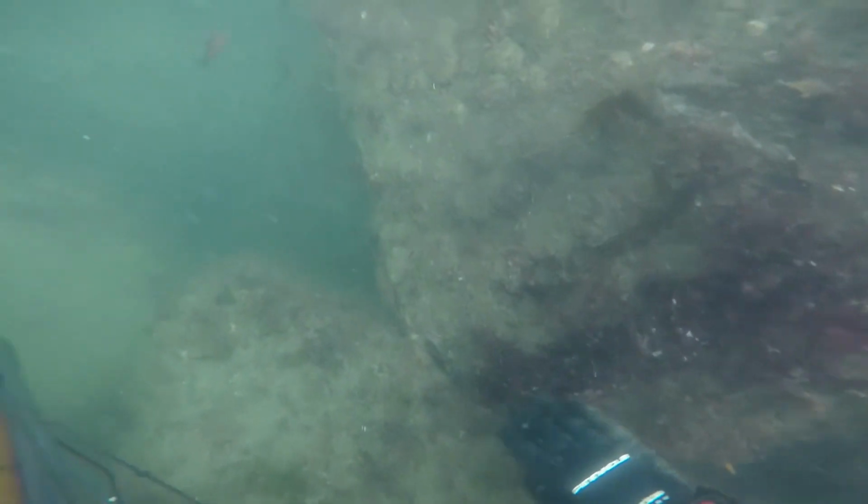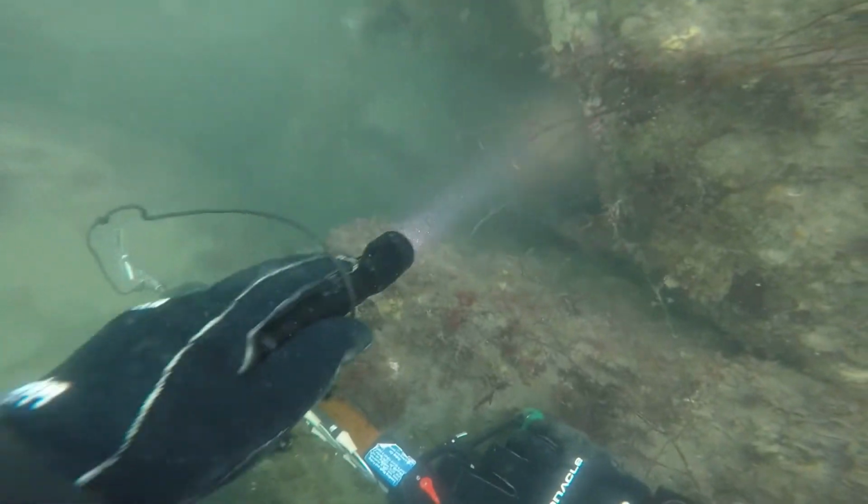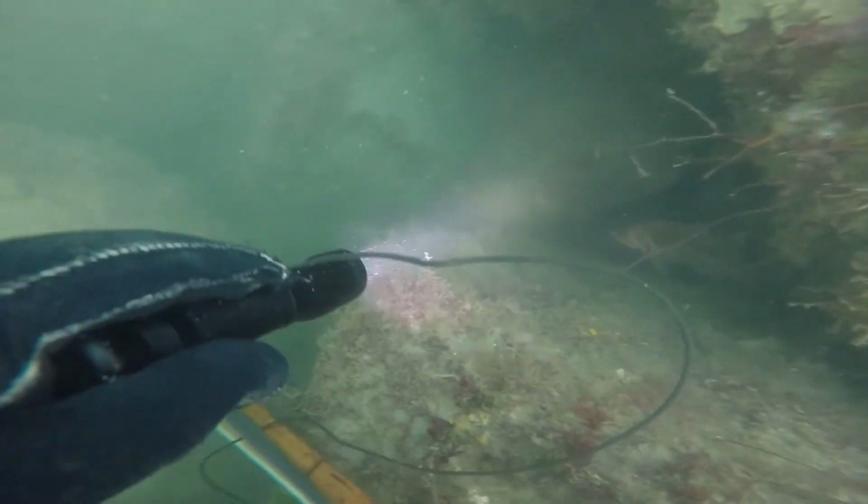I've had a few people ask, what are you doing when you look up like that? Normally what I'm doing in that situation is I'm clearing my mask. So, rockfish.